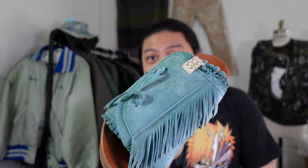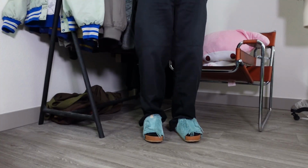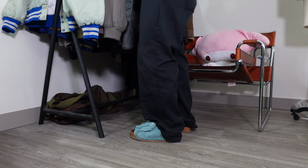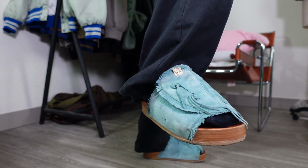Really cool. The box says they're green. I don't think this is green. To me, that's blue. But it has really cool textural fringes on this side, on the opening of the actual shoe up here, and at the toes. I'm not gonna lie, it does kind of tickle my toes a little bit sometimes. It's a little strange when I wear it.